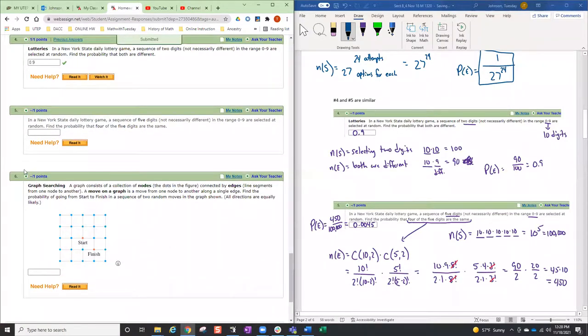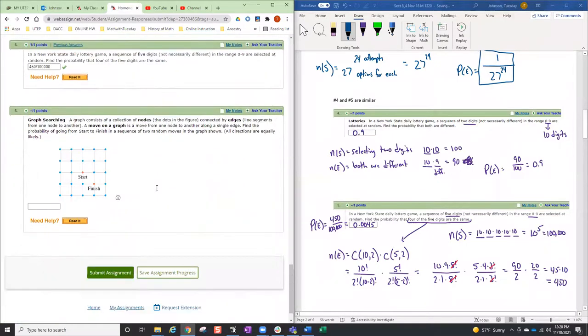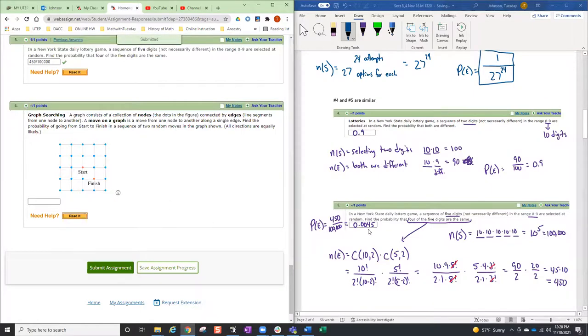In number 5, I got the answer of, I'm just curious, 450 divided by 100,000. Don't use commas. You can't have commas. Commas are too much. Or you can put the decimal, 0.0045. I just want to make sure the fraction works.